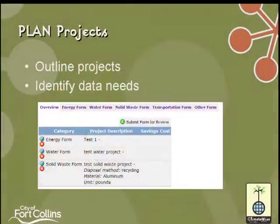And so just to briefly illustrate this three-step process then, what our hope is that you can use My ClimateWise to outline the projects you're planning to do in a given year and basically list them. You can go in and create the projects in those forms and not enter any of the data if you don't have it yet. Then you have a list of projects to work from over the course of a year that'll help you track them and remember what you'd planned to do.